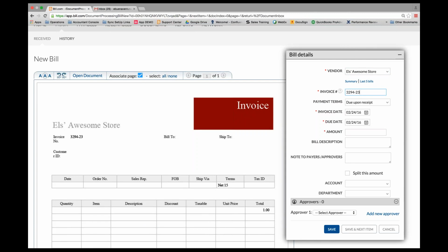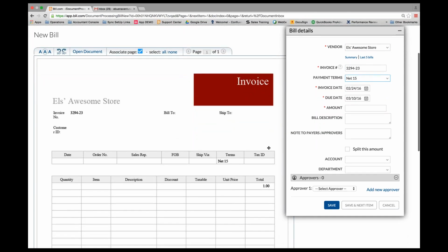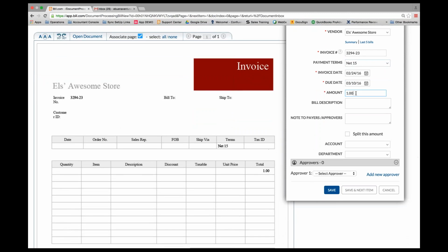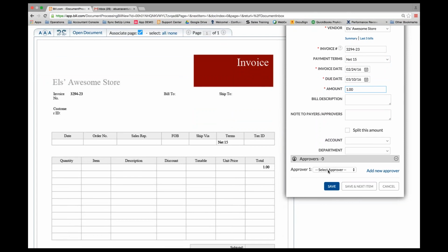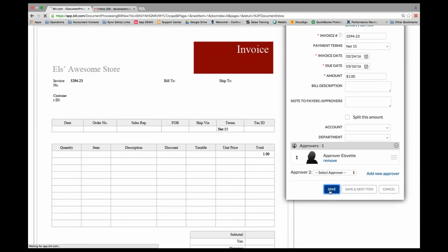Mine is net 15, so I can set this to net 15, and it'll fill out everything automatically for me if I do the payment terms. I also have a balance of $1. If you're using certain accounts or departments to code, you can turn that on as an accounting preference, and you can code to those accounts or departments. But since I'm not doing that, I'm not going to fill this area out. Now I'm going to select an approver. I'm going to ask approver Elsvet to approve this bill. Okay, and then I press save, and that's coded the bill.